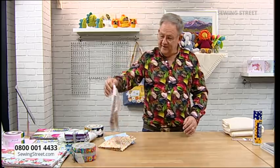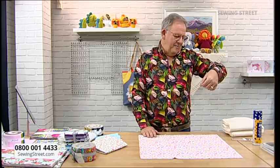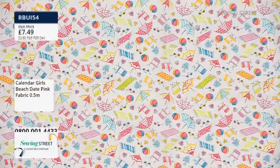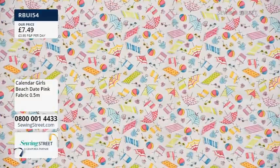Right, let's do this one now, then this pink one. Right, here we go. RBUI54. I want to talk about the Festival of Quilts. You have to tell me when it is. Oh no, I'll definitely come to the meeting. Right. Calendar Girls Beach date, this one is. Where's the thongs, Hayley says. Oh, it's one of those beaches.